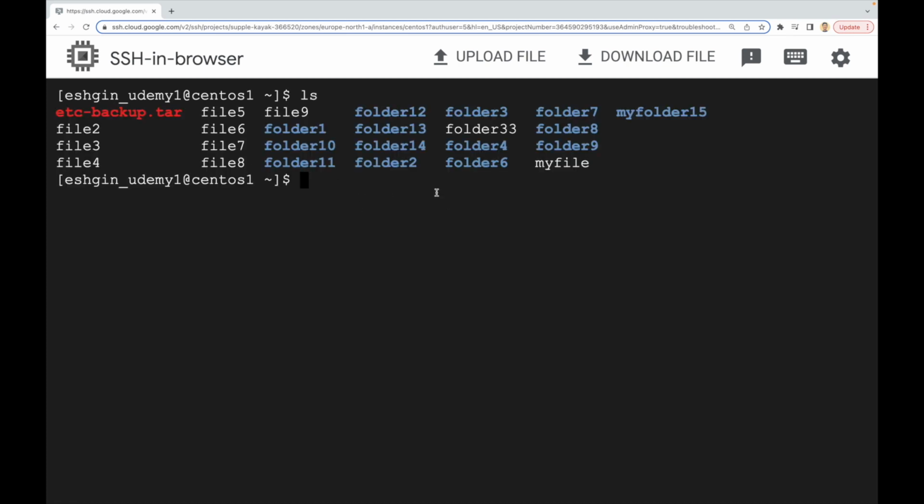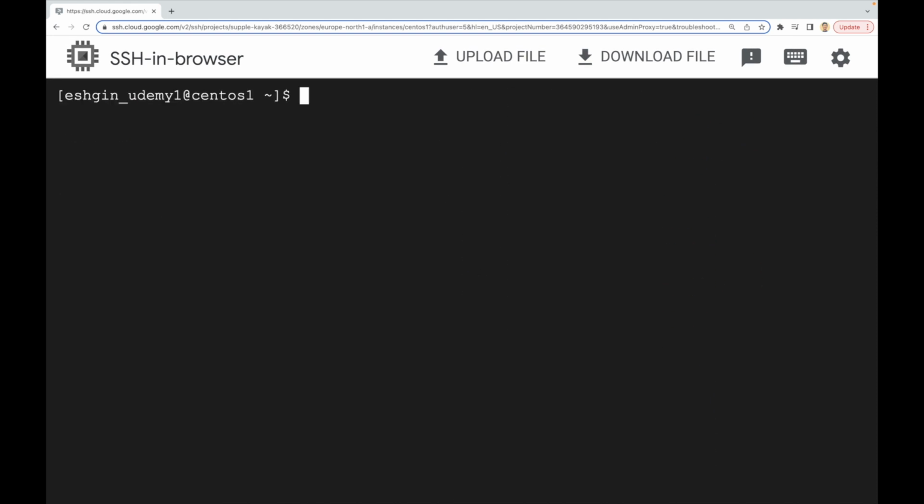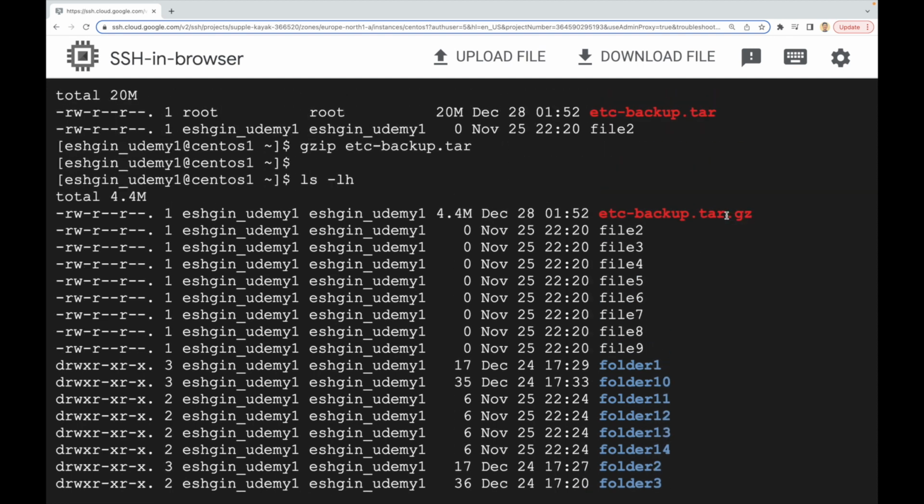Right now we have this etc backup.tar, and if we check the size of this file, it's around, let's say, 20 megabytes, and I'm going to compress this tar file. I'm going to use gzip first of all. So gzip, then we provide the file itself. Press enter. It's already compressed. Let's check with ls -lr. As you see, it's already added another extension, .gz, for gzip, which means it's a compressed file, and right now the size is 4.4 megabytes. Before it was 20, and we just compressed it to its smallest form, 4.4.